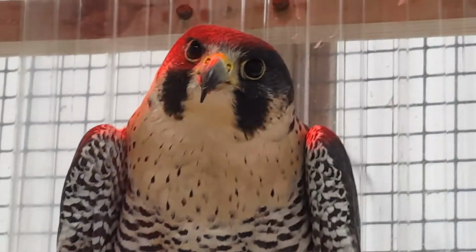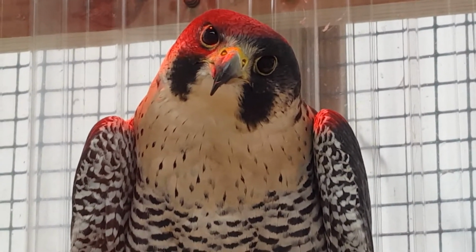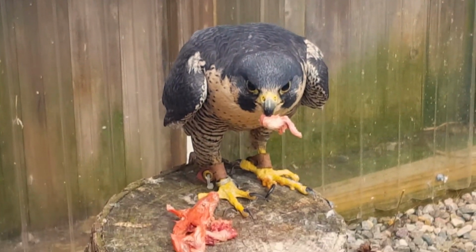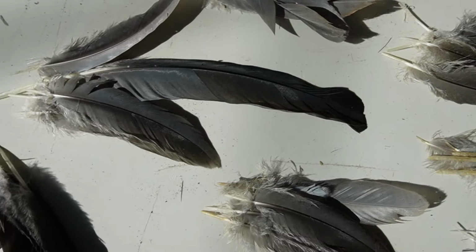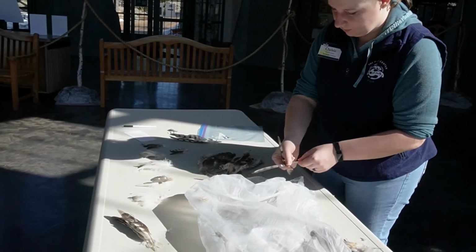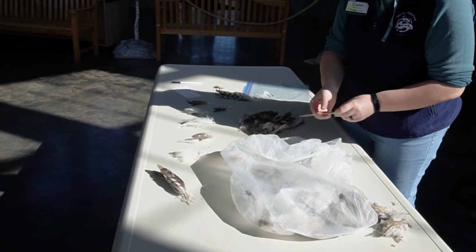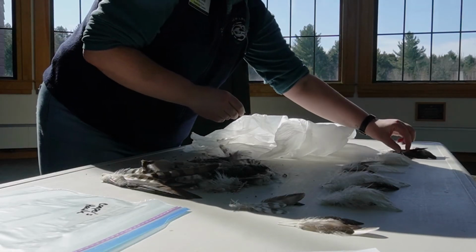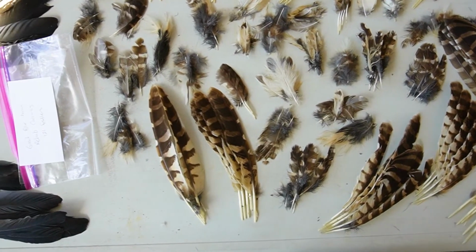So some of the feathers that we're sending along today are actually from Artemis, a peregrine falcon who lived here at the WildCenter for a few years and recently passed away due to old age. So she passed away naturally, and we knew that we could continue her legacy of learning through having these feathers go to people who need them, to maybe be passed around from generation to generation of indigenous people.